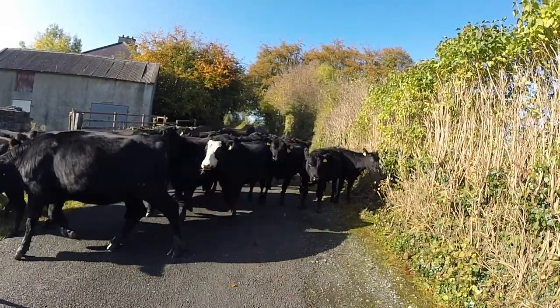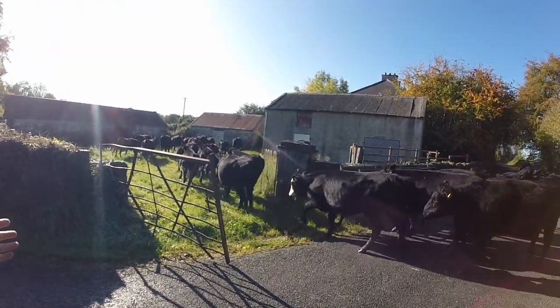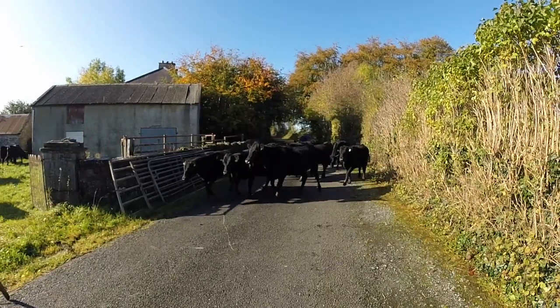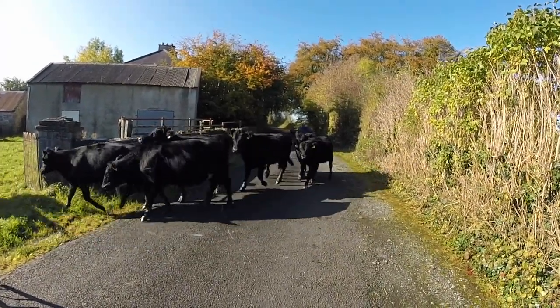So that was very easy, so it was. There's a couple of load of cattle there now to get in. Yeah. Is that them all?